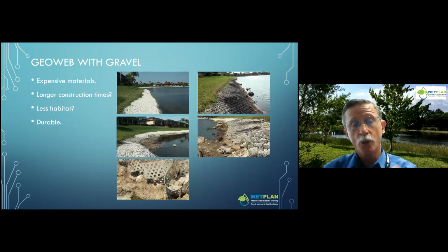Geoweb with gravel or with other things is an option. This is one that requires some design features. Here's an option where it was put with gravel, but the gravel was too small. And within a year, a lot of the gravel had been taken out of the geoweb area and ended up in the pond. Now, the geoweb and the underlying filter fabric maintain the slope, but now you have to come back and repair it again because it was too small a stone for the wave actions of that particular pond.